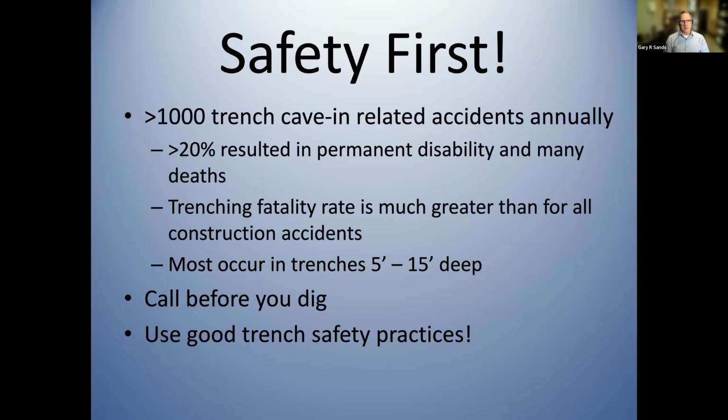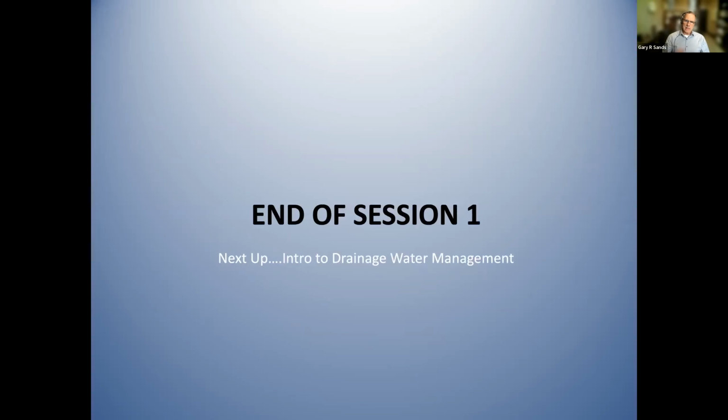I'm probably guilty of not taking enough precautions in some of the research work that I've done in the field. So I really want to emphasize to all of you, don't ever take for granted that a trench is stable and just jump down in there to do something. Really use the best trench safety practices, and you all know what they are, at all times. Just because it's a quick connection or something fast doesn't mean it's safe enough to do. So I really want to underscore that. And of course, call before you dig. That's another important thing. That is the end of our first session.